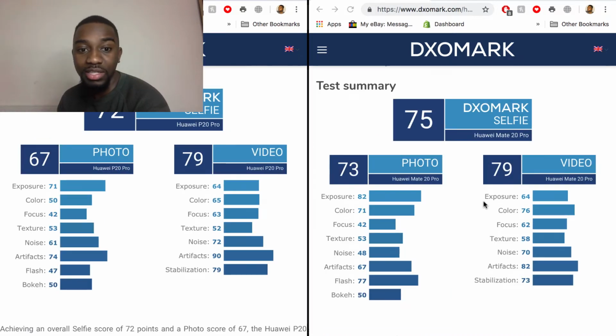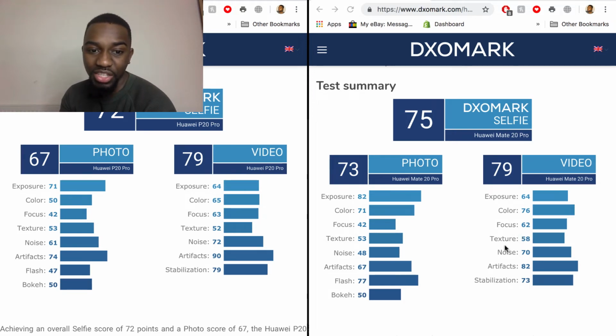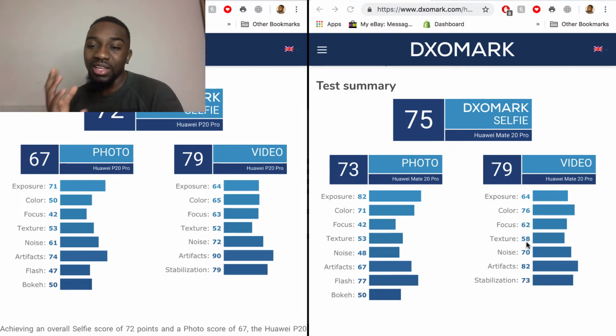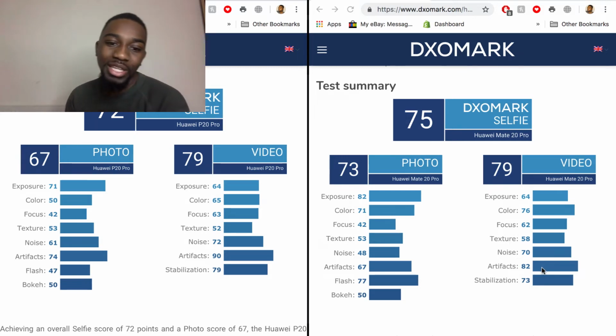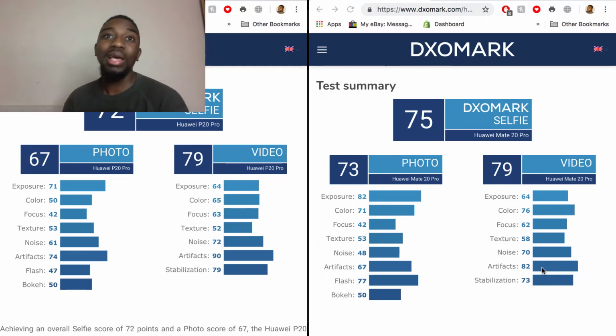When it comes to video, they are literally the same. Exposure is the same. Color, the Mate 20 Pro is a little bit higher, 76, and the P20 Pro is 65. Focus, about the same. Texture, about the same. These numbers and variations are so minute that your human eye can't comprehend them properly. DXO might have to zoom in and go into a lot of detail to find these differences. So everything is around the same number when it comes to video. Artifacts, okay, the P20 Pro is better. Stabilization. But the thing is, when it comes to video, not all these little things matter. And we can see that if you look at the P20 Pro and the Mate 20 Pro, they will look the same when it comes to front camera video.